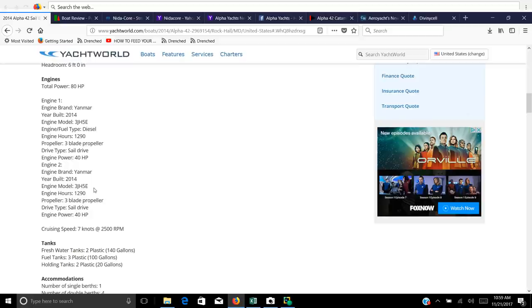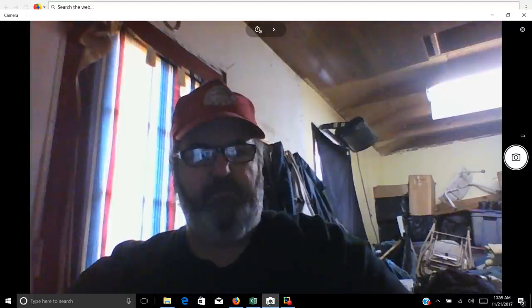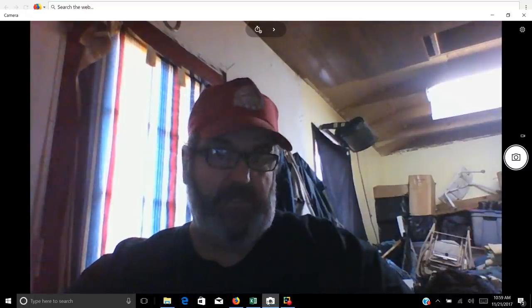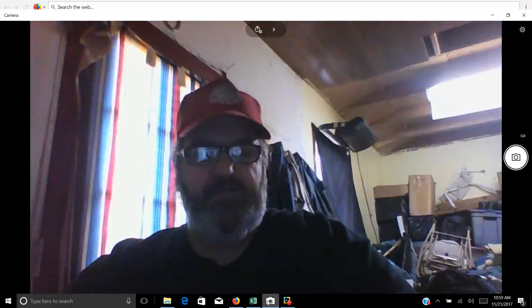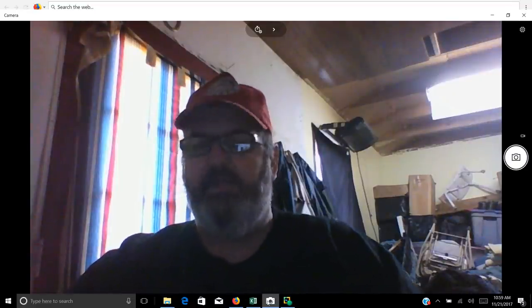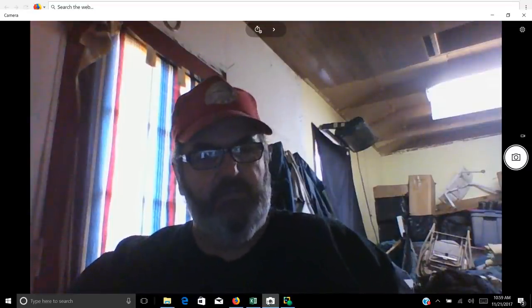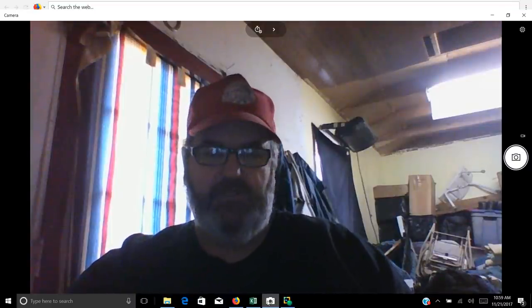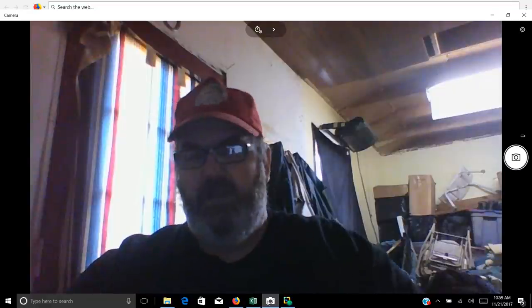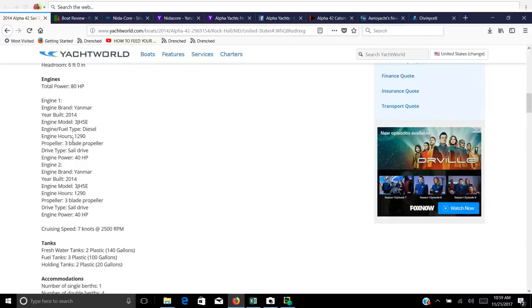What I do find interesting here, and something I'm going to point out, is the hours are the same on both engines. This is not common to see on a catamaran. What you'll find usually is one engine will have a lot more hours than the other, and the reason being is quite often one engine is used more for other ancillary things: charging battery banks, heating hot water, running the generator. So I find it interesting that both engines on this boat have the same hours on them. That's actually a good thing from my perspective.